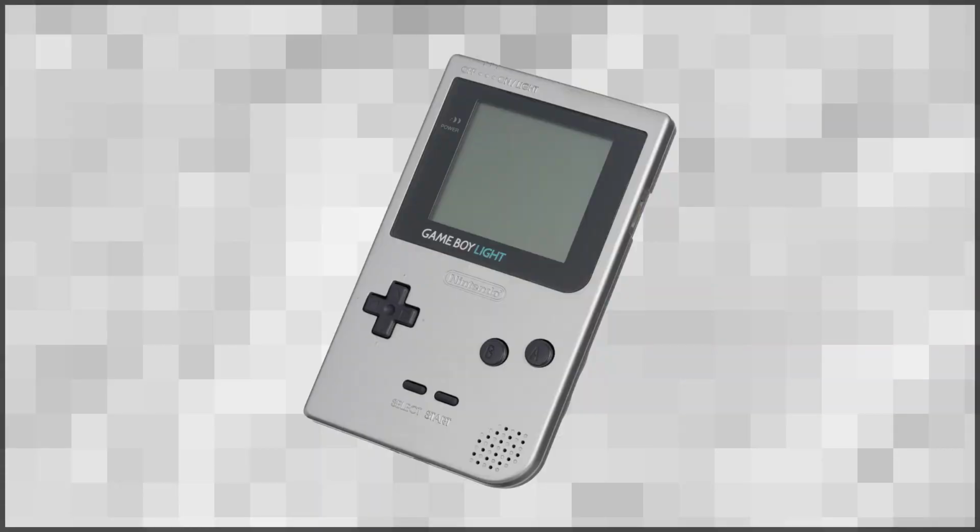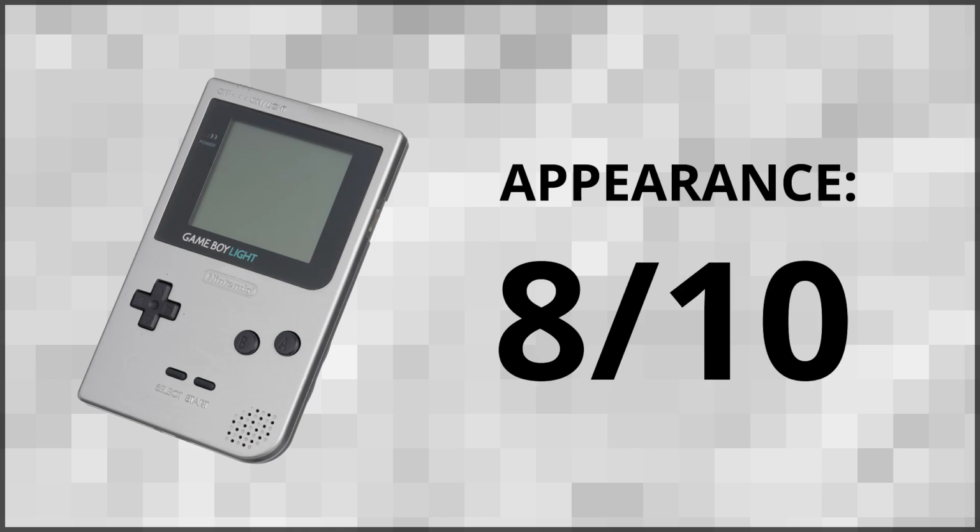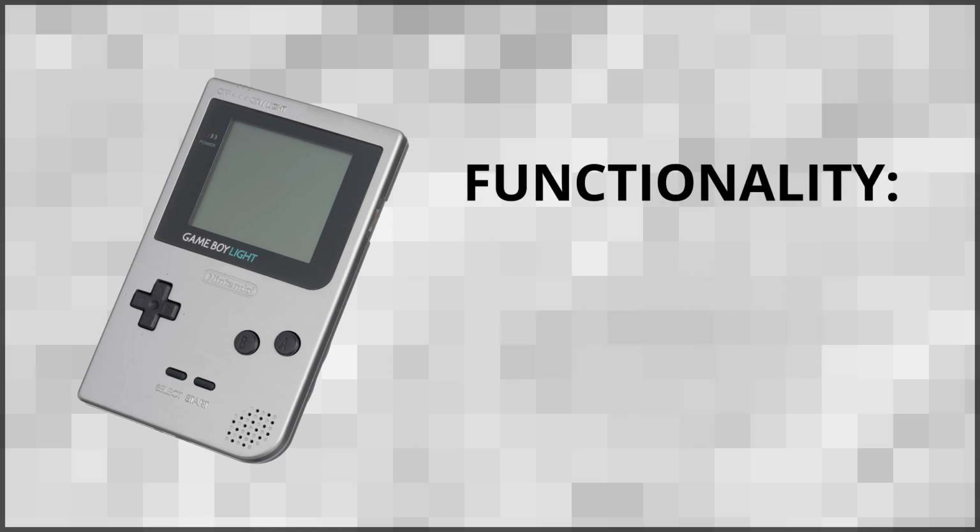The Game Boy Light. Appearance-wise, it looks very similar to the Game Boy Pocket, although it is notably just a little bit taller. So for that reason, I'm going to give it the same score at an 8 out of 10. Moving on to functionality, this is where the Game Boy Light really does shine.